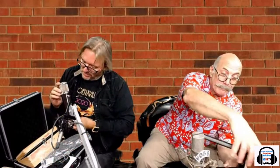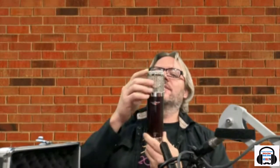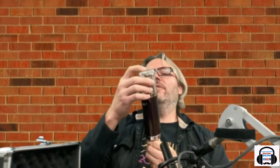I don't have the old mic here to compare, but it's more like a violet color, I guess you could say. It's very rich and luxuriant looking. Which mic is that? 416? Oh, okay. Anyway, this is the way it looks. It has a lot of the same features.